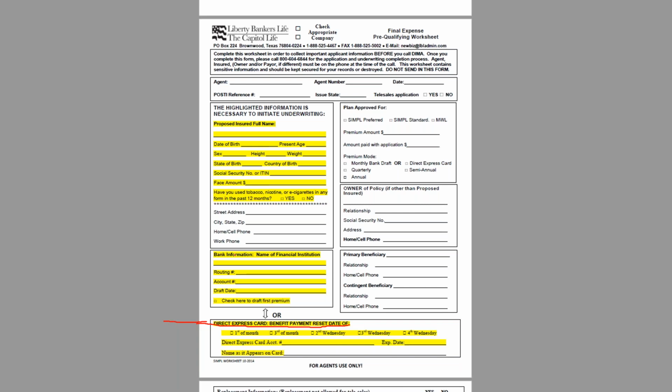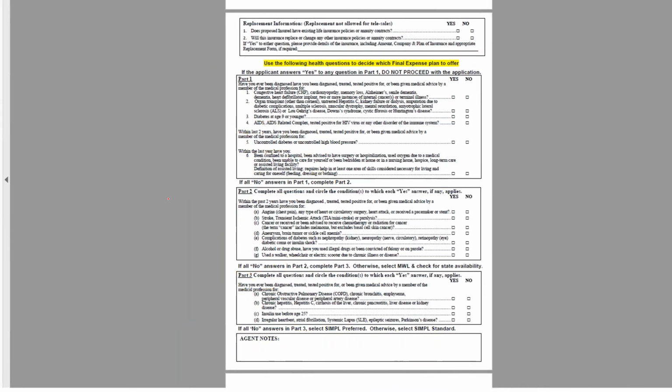The other thing on this worksheet, which you may not be used to, is the height and weight. They do have a height and weight chart. It is very, very liberal, very much in line with the rest of the companies, like Mutual of Omaha's height and weight chart or Forrester's. I'm trying to think if there's anything else on this worksheet that we need to be careful on. Maybe that's it. Guys, this is the second page with the health questions.